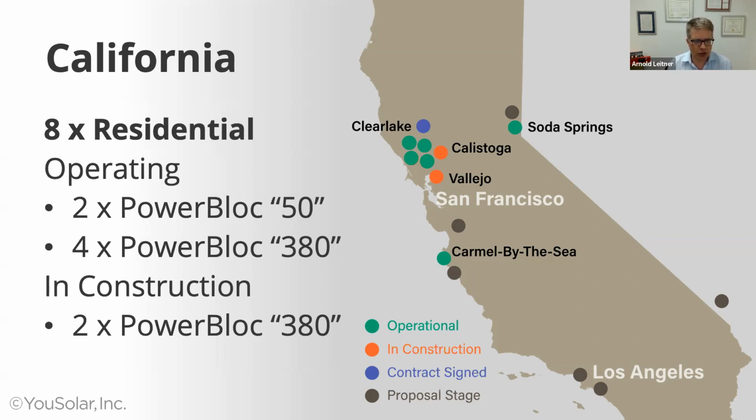And we have 2 in construction, meaning that most of them are like 80% installed. We just have to commission 1 every other week, since we're a small team, and we're going to have 2 more left to do. And I think in 2 or 3 weeks we're done with them. And so that's what we have operating here. We have multiple proposals outstanding. 1 is under contract, and then we have also many proposals outside the country, and 1 under construction in Florida.